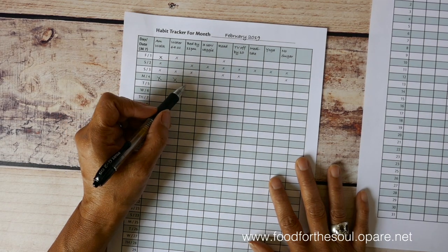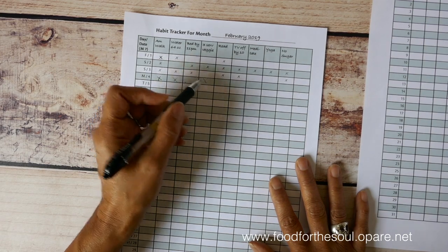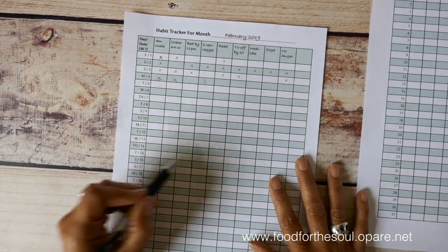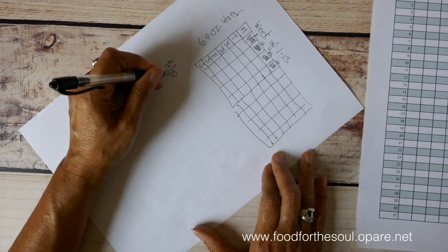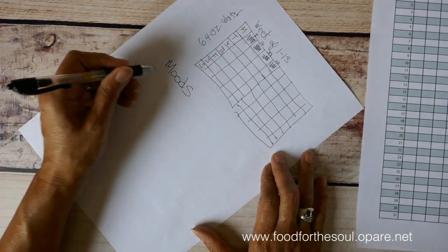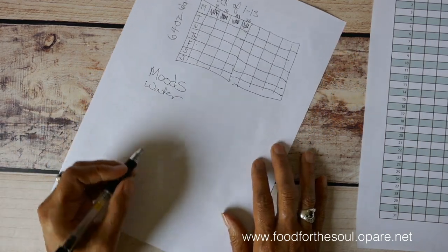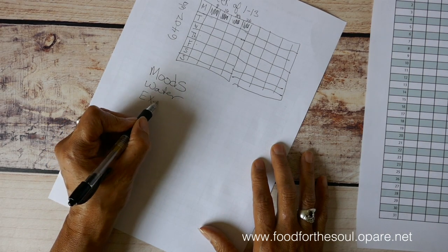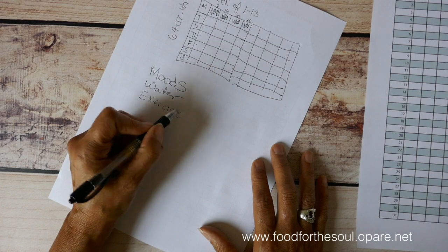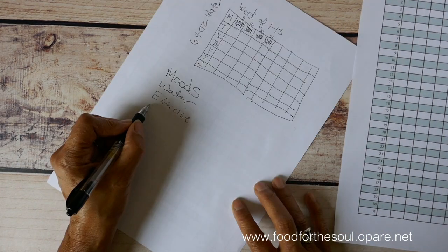If you're drinking water and you're having trouble keeping up with that, do you need to fill a jug up at the beginning of the day and make sure it's empty by the end? What are the things? You'll see lots of different styles. You can track your moods, you can track your water intake, you can track your exercise, you can track things you want to stop doing, as I said, like stop eating sugar, track your food.